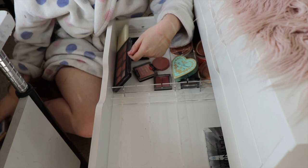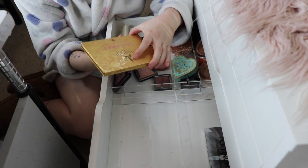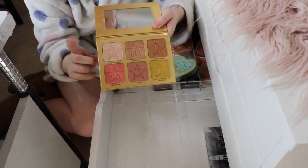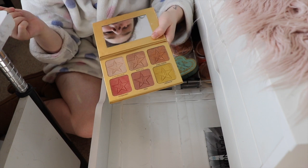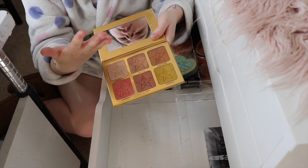Then the next one from Jeffree Star we have is the 24 Carat. This is the one he made for deeper skin tones, but I had to have it because it's still beautiful. It has one of my all-time favourite highlight shades in here, Sarcophagus, and I did end up buying the full size of this, so I won't swatch that one now because we'll swatch that later. But let's swatch King Tut.